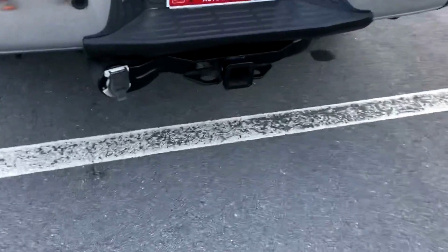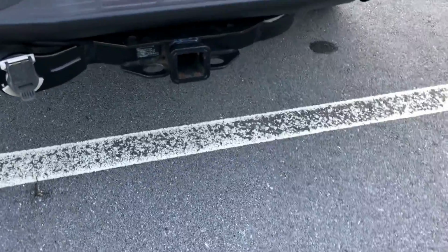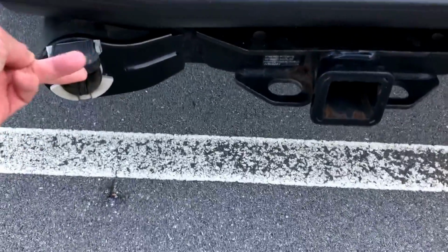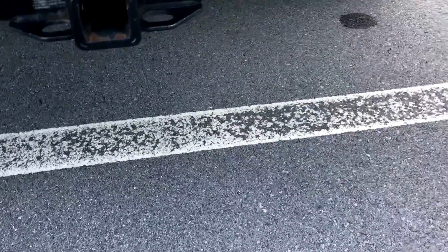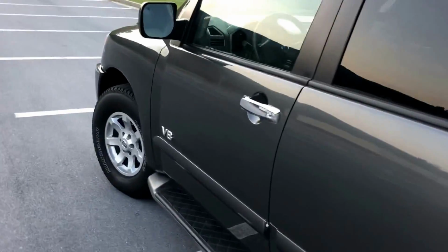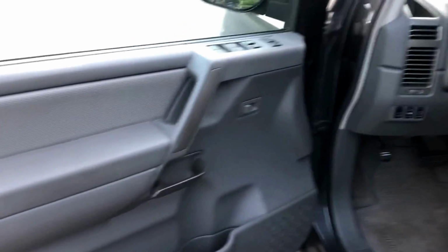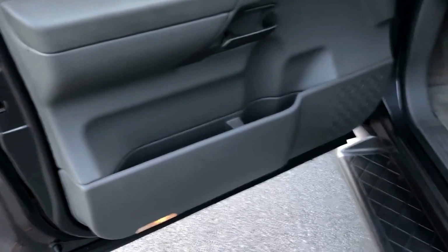It's got the tow package. Looks like it's probably been used a few times. This is a nice tow package. Not sure what this thing's rated up to, but of course it has the 5.6 liter V8. That's good for 305 horsepower and 385 pound-feet of torque.